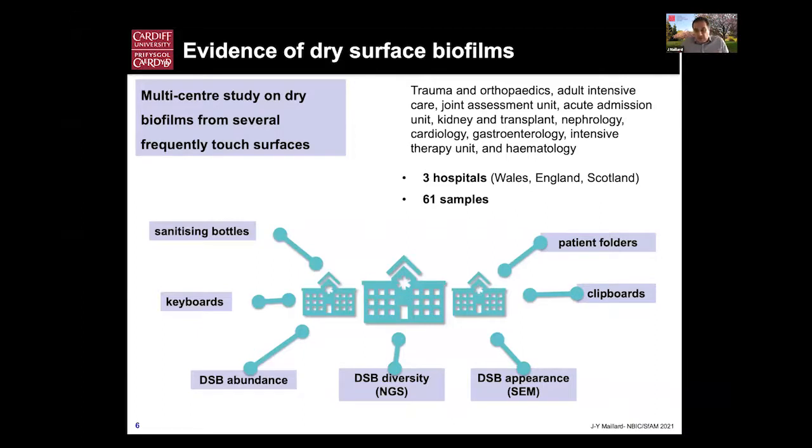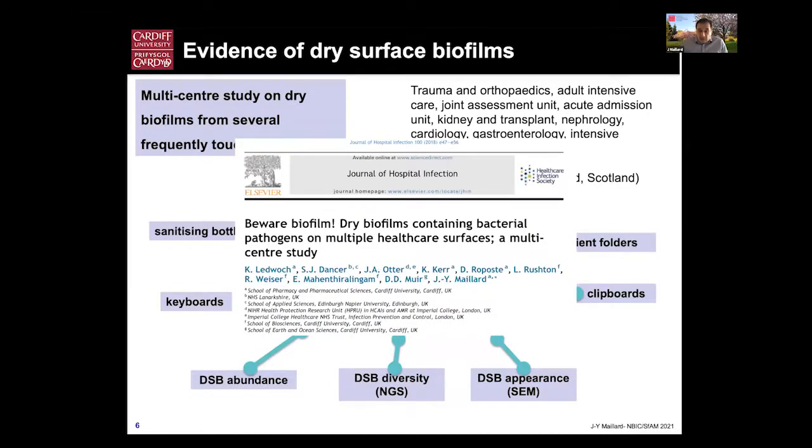So let me tell you how we identify those dry surface biofilms. I'm afraid it will refer to the healthcare environment, but that's an example of a study we've done across 3 hospitals in the UK, collecting samples such as sanitizing bottles, keyboards, patient folders, and clipboards. In that study, in particular, we also looked at a bed for another study. With those surfaces, we looked for evidence of dry surface biofilm, the abundance and diversity of microorganisms using next generation sequencing, and also the appearance with scanning electron microscopy. Those studies were reported in publications a few years back.